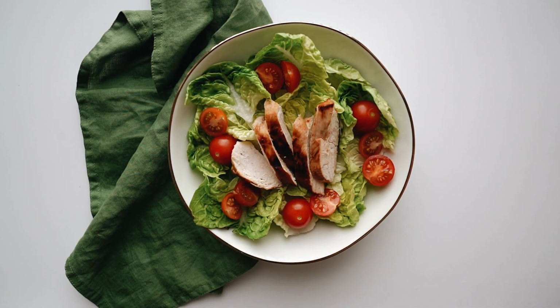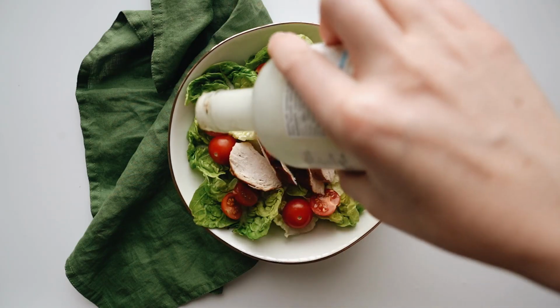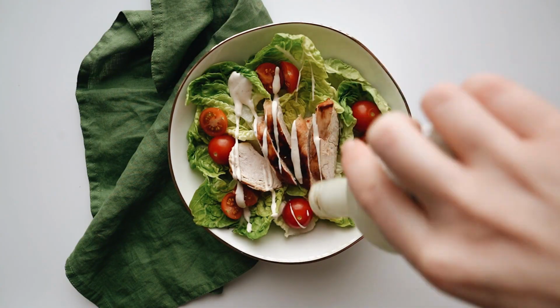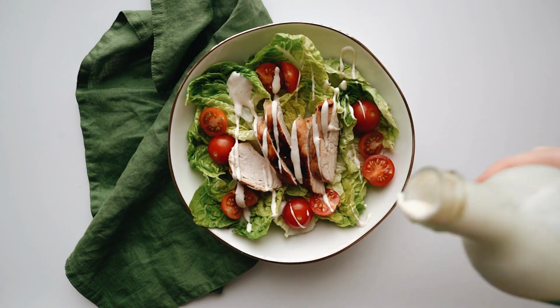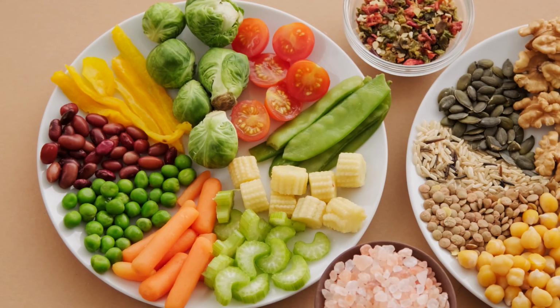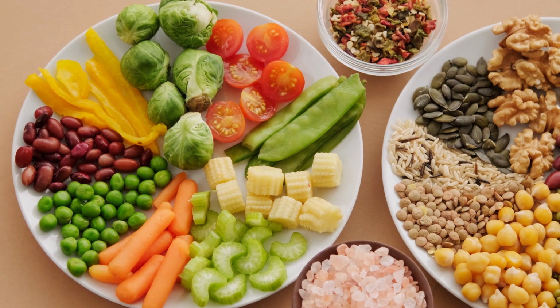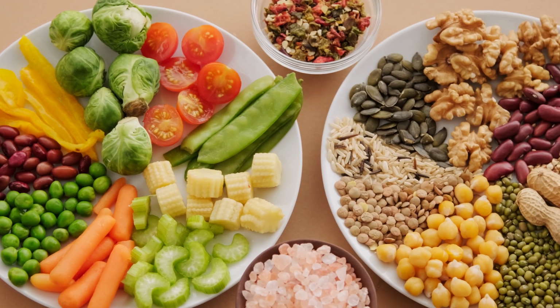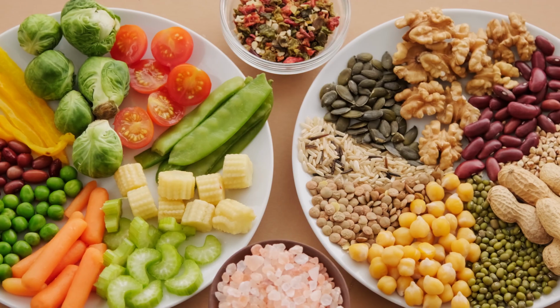But here's the kicker. That convenience often comes at a price rivaling prime cuts of meat. Think about that. You're paying steak prices for wilted lettuce. A report from the Washington Post found salad kits running as high as $10 per pound, far more expensive than if you bought fresh greens, a tomato, and a cucumber yourself.